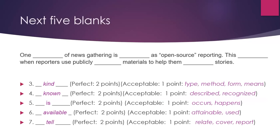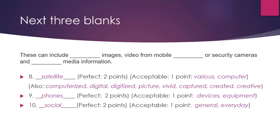Next five blanks. One kind of news gathering is known as open source reporting. This is when reporters use publicly available materials to help them tell stories. Next three blanks. These can include satellite images, video from mobile phones or security cameras, and social media information.